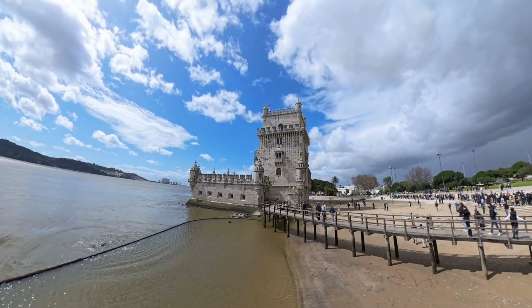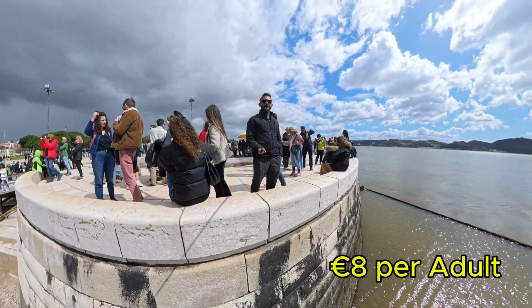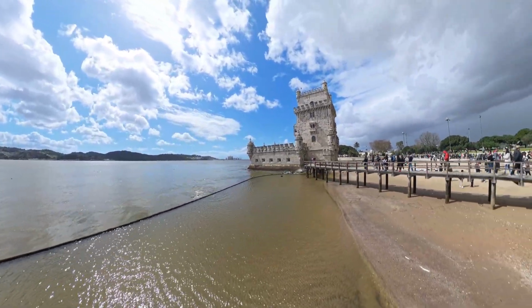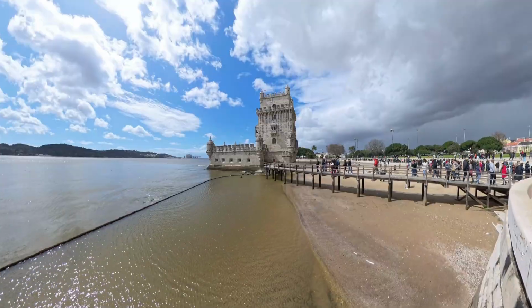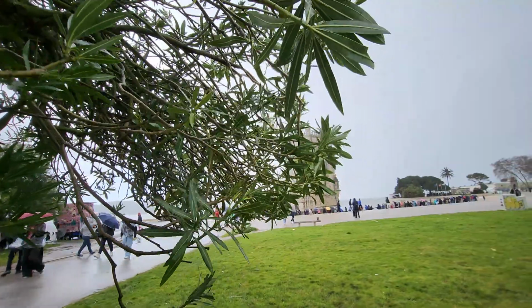It is included in your Lisboa Pass, otherwise it costs €8. Inside the tower, visitors can explore the Royal Hall, a chapel, before reaching the viewing platform, which offers breathtaking views over the Tagus and Lisbon.